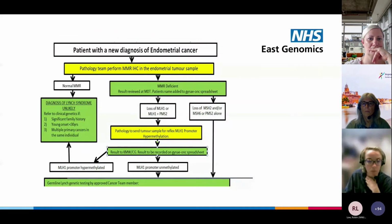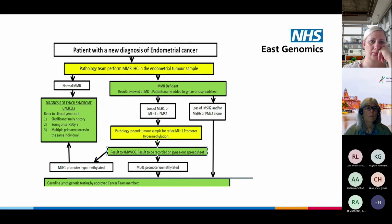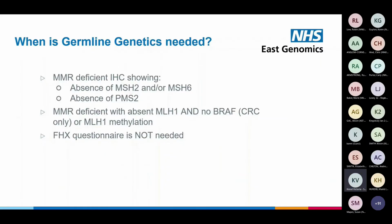So the only difference for endometrial cancer is that BRAF testing is not helpful. So we do not do BRAF testing for endometrial cancer, we go straight to MLH1 methylation. So depending on the pathway, the pattern that we see on IHC, that determines what testing we'll do next. If there's absence of MSH2 with or without MSH6, or if there's absence of PMS2, we would go straight to germline testing. The likelihood is that that is caused by Lynch syndrome.